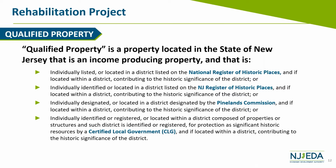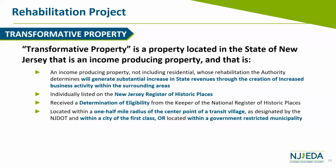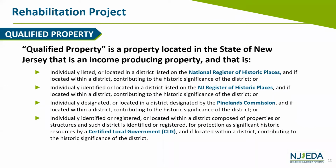And regardless of what designation you have, a property could be either individually identified, or it could be part of a historic district. However, if it's part of a historic district, it must be contributing to the district.